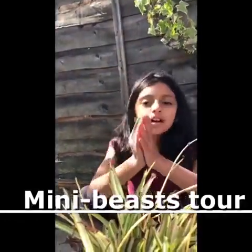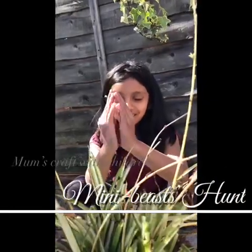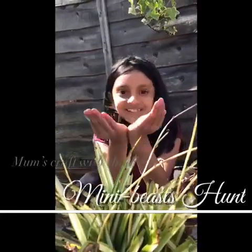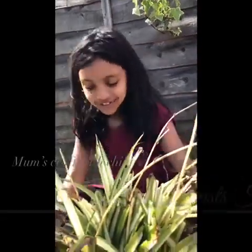First they are a caterpillar. Then when the seasons change, they go in a cocoon like these. And then when the cocoon opens, they turn into a moth or a butterfly. So that's their life cycle.